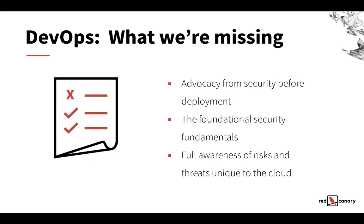Kind of what we're missing, and I already touched on this a little bit, is really advocacy for security before deployment. And that's things like, before you are deploying, thinking about how this can affect things long term. So as we're deploying workloads or even containers, thinking about the services that are on there, right? Thinking about how they're locked down, how they're configured, thinking about that exposure from a security standpoint. What are the potentials for someone to get in here, and going through that process. It can be tedious sometimes, I get that, but just locking it down, taking the time to do it.